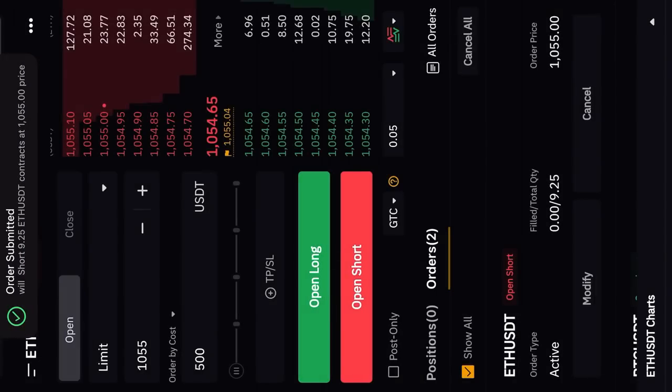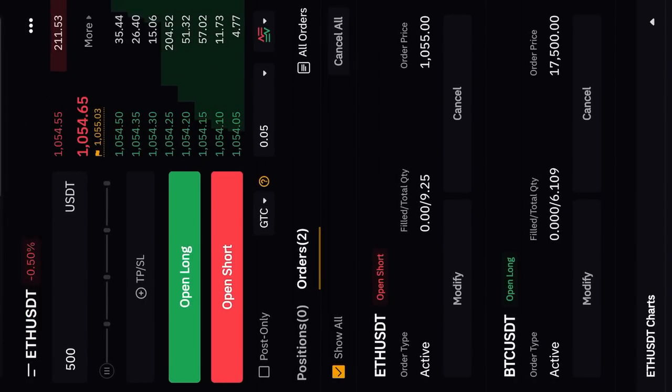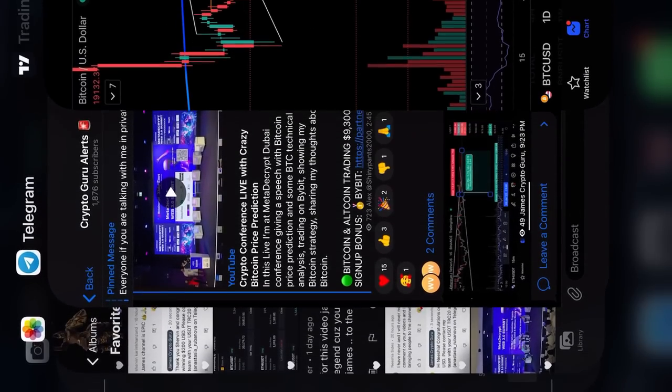I'm opening it now. Confirm that trade is now set, and it will execute very shortly. When Ethereum hits 1,055, that short will open. I risked $164 to make $1,000, which is epic. I'm going to share that in my Telegram group.